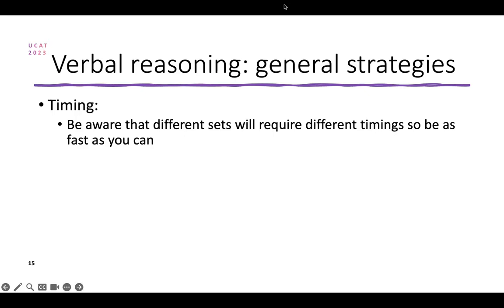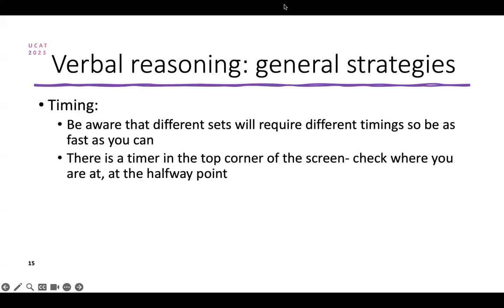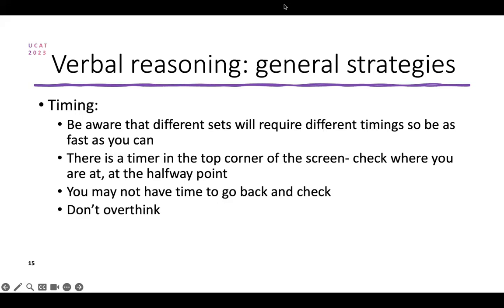Different sets will require different times anyway, because some are harder and some are easier to access. So there's a timer in the top corner of the screen. Check where you are at the halfway point. You want to be halfway through the questions as a minimum at the halfway point, otherwise you might not actually have time to go back and check.